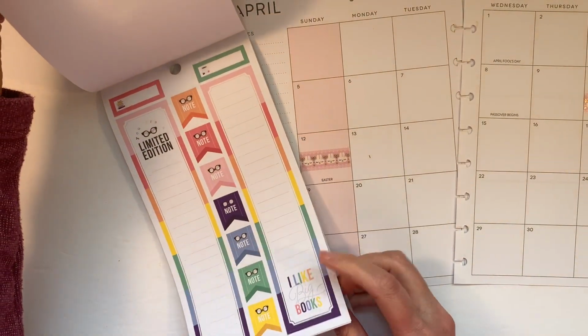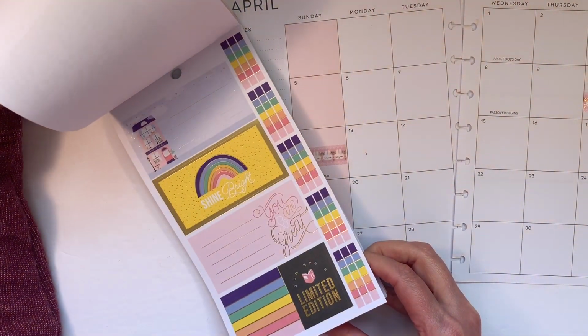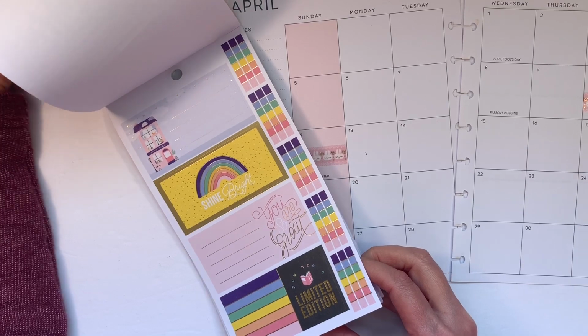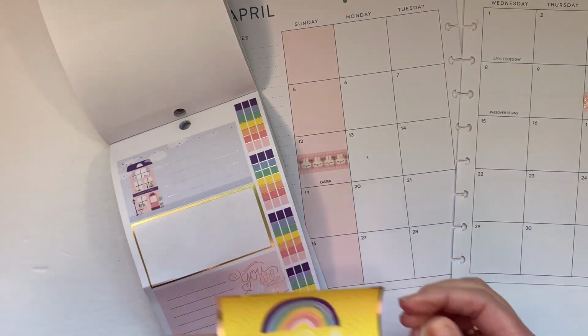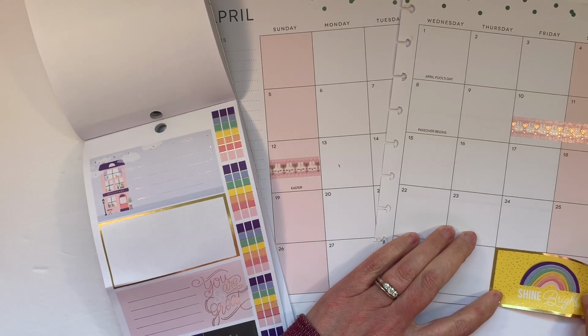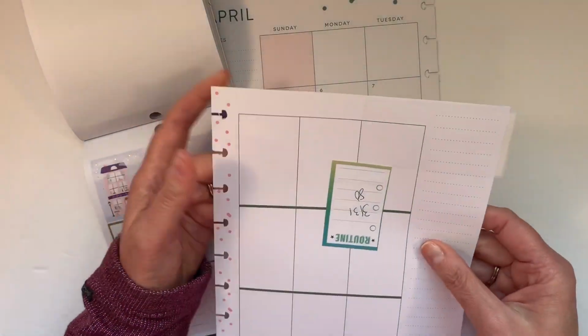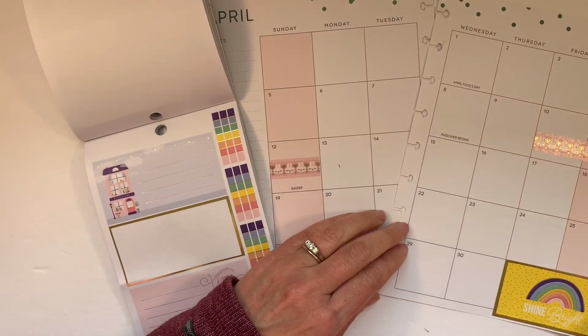I think I'm going to use one of these in the sidebar to track my reading. Oh, I like these ones. I wonder, can I take this Shine Bright and put it down here? It's a little big, but that's okay. It can hang below, and I'll just cut off the extra. Oh, that sun's gonna be wonderful.